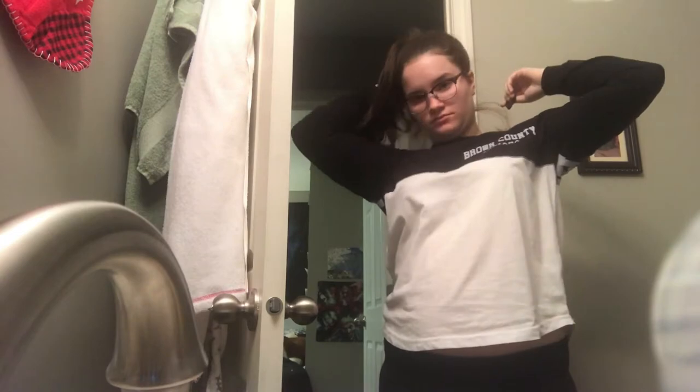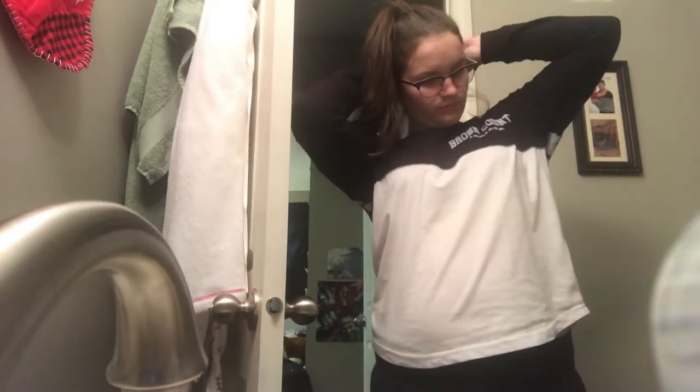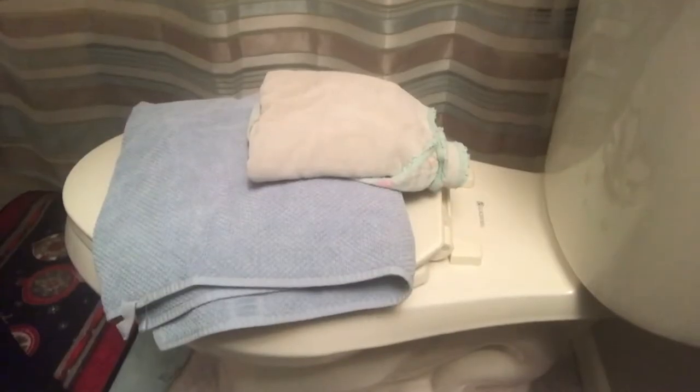So the next thing I do is head to my bathroom and I just go ahead and take all the bobby pins out of my hair and take my hair down. Next thing I do is just grab some towels for my shower, and I know my hair looks a hot mess.